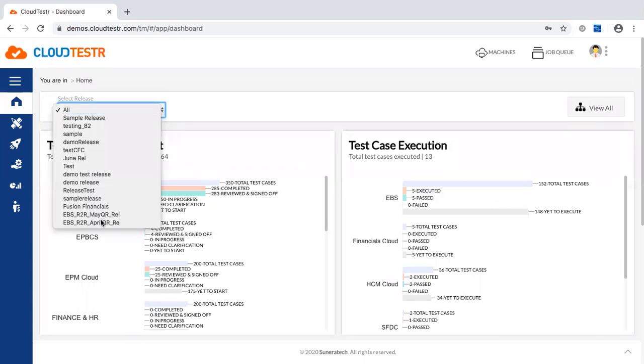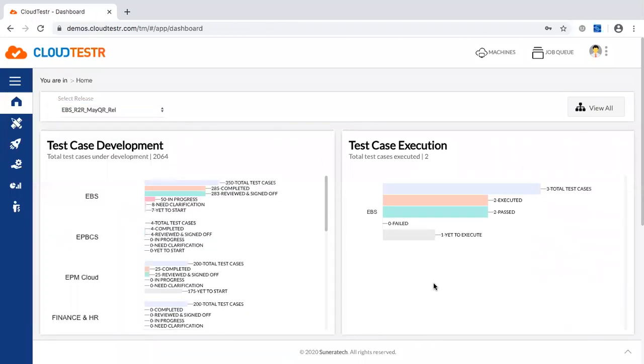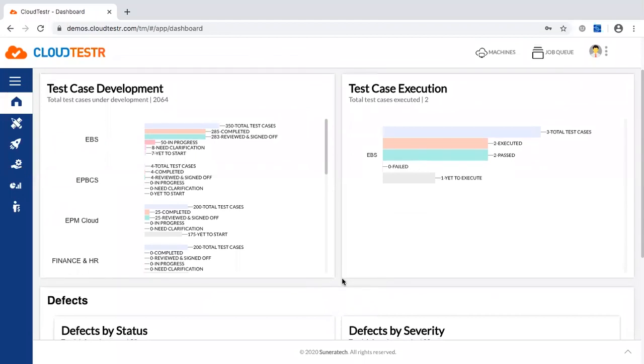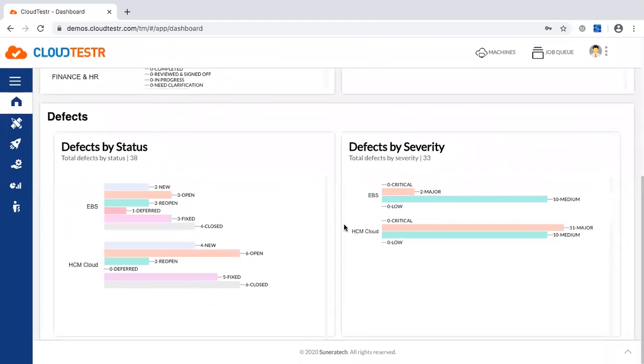You can even filter by a release as well to see release specific execution statuses. And even here you can drill down to see what test cases have been executed and passed, and get the results files from there. Same thing with the defects. You can get your defect stats as well here.